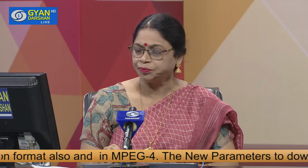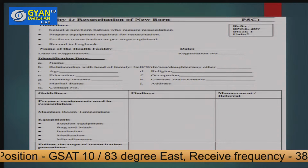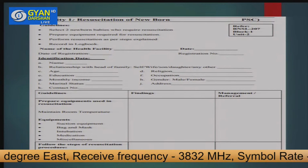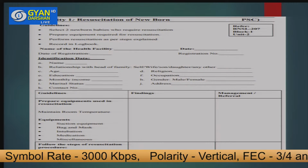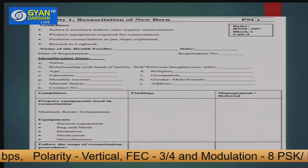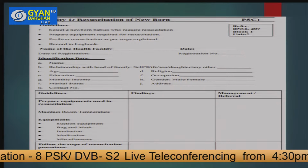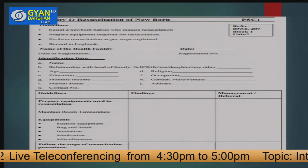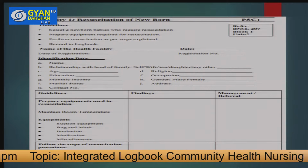Ma'am, will you please show the format of the logbook for any of the activity? Okay, yes. When you get this logbook, after reading how to use the logbook, the objectives of using the logbook and the table or list of the activities, then you will start getting the formats. As we were telling you, there are formats. Suppose activity 1 is on the resuscitation of newborn. When we say reference material, it is in the box given over there, where it is written, first of all, PSC. The activity you can carry out at the Program Study Center. PSC means Program Study Center.